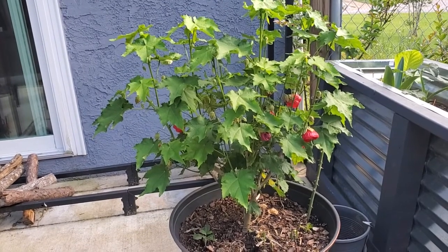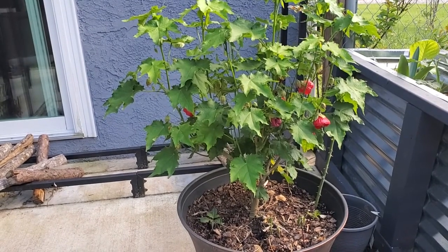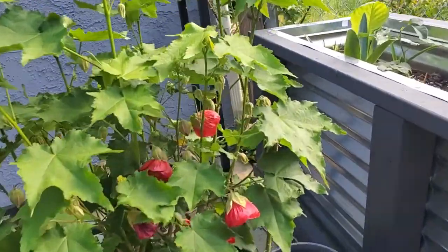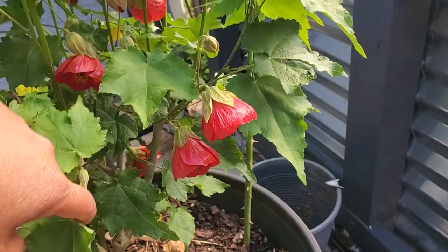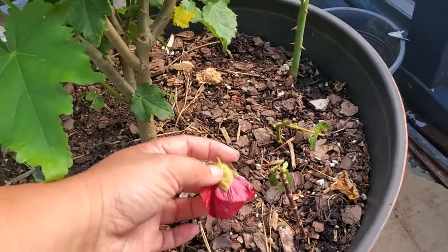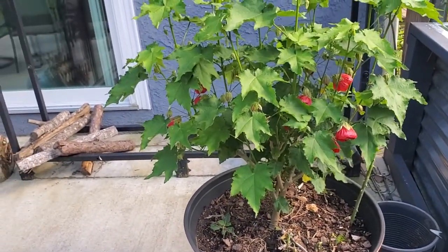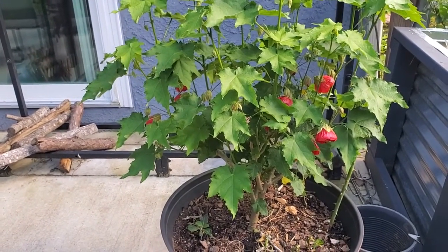Basically, this plant I got is a cutting from when I was in Colorado. I went to a nursery and bought a plant there, and I saw this plant and I was really fascinated by it. Also called Chinese lantern. As you can see, it hangs kind of like a lantern, which is why it has the name Chinese lantern. Oh, there goes an old flower that's past its prime, so it dropped off. But anyways, they gave me a cutting and I shipped it back to Georgia and rooted it, and this is what it looks like.